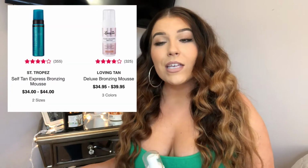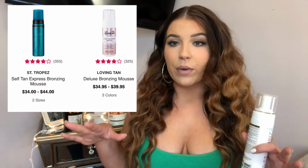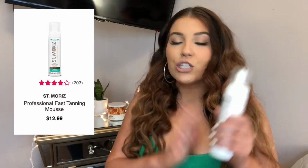So right now you can get St. Moritz on Amazon. I always go pick it up at Ulta when I do my monthly Ulta run and pick up all my essentials. I think it's $12 at Ulta. And if you compare that to St. Tropez or Loving Tan, those ones are in the 30 to 40 range. I'm not sure about the specific price, but I know they're really expensive. This is a third of the price, just as good.